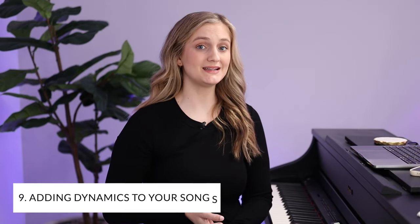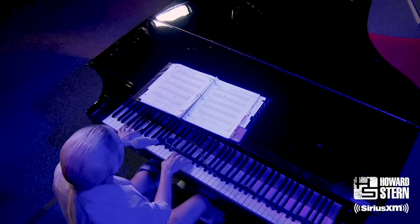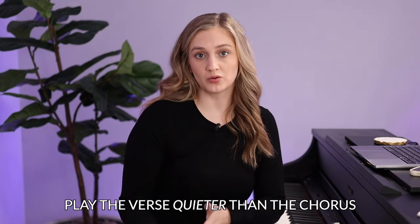Skill number 9 is adding dynamics to your songs. This is a way to be extremely expressive with your music and add some feeling. So one way you can do that is like play the verse more quietly than the chorus, end the song slowly and softly, and so on. So if a part of the song has a lot of feeling, get into it.